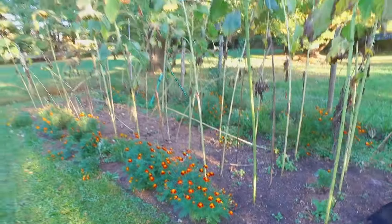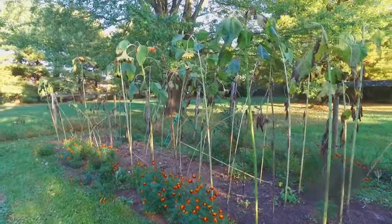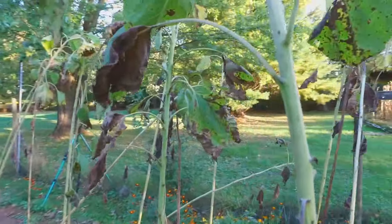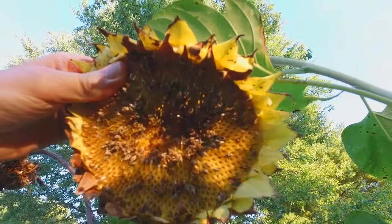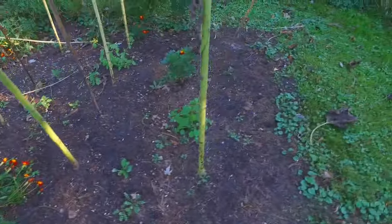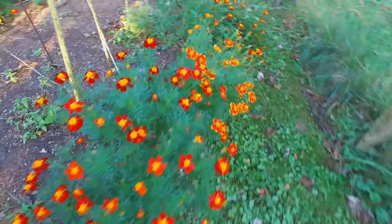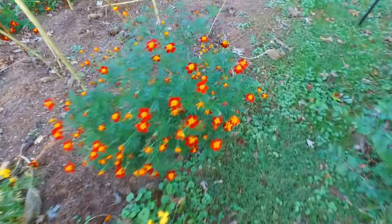The sunflowers, on the other hand, although they don't look very impressive right now, did fine, and we've mostly been feeding the birds with them. I don't know if you can see much of what's in there, because there isn't much in there, but there are a few seeds, and the birds have just been having a grand old time, which is fine with me. I wasn't growing them to keep the seeds myself. I was just kind of growing them for fun. And then we got lots of marigolds that I spread around from those seeds from 2 years ago that are doing quite nicely as well.